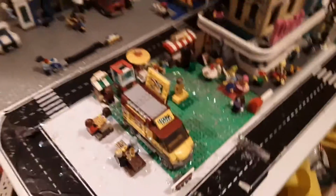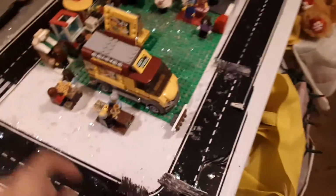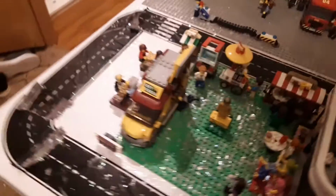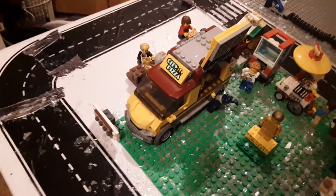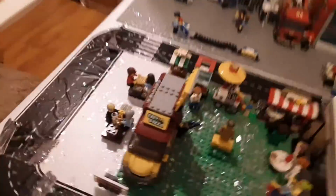So where should we start? Let's start at the usual place, the pizza place, which is actually different because it's now just a little eating area where they have two tables where people are eating, which I think is pretty interesting. Now, I moved the burger stand over here, and you'll see what that whole area is in a second. But now the pizza van, which was over here, is now in the park.